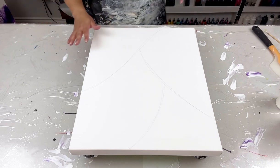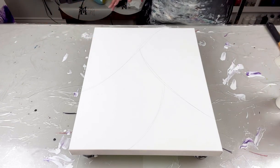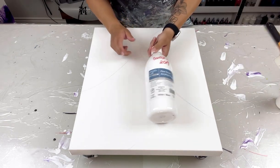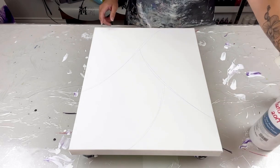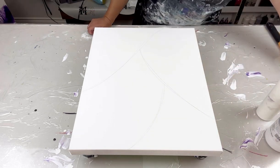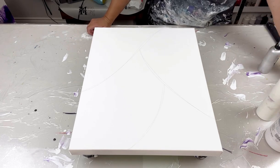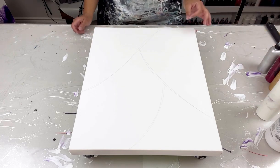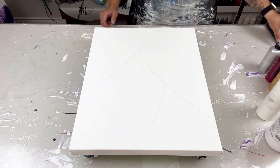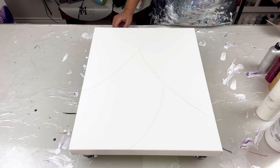All right, my base paint is going to be, of course, my Artist Loft Flow Acrylic White, mixed with water and Floetrol. If you want to know how I mix my paints and my ratios for all my paints, you can check out video number 434. I will link it up here at the top for those of you who are new and would like to see that video.